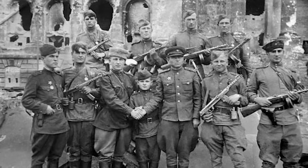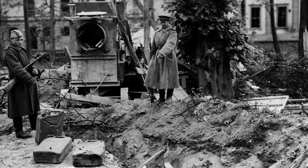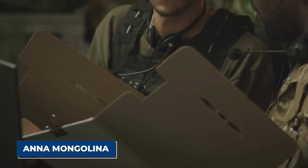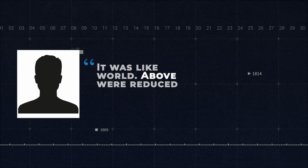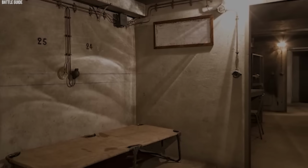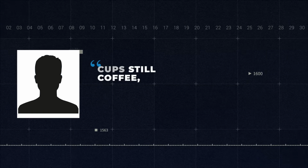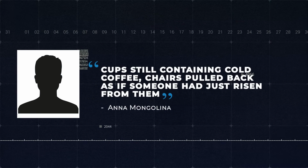What struck many of the Soviet soldiers was the contrast between the apocalyptic destruction of Berlin above ground and the relatively intact condition of the bunker. Lieutenant Anna Mongolina, a Soviet intelligence officer who specialized in document collection, later wrote, "It was like entering a parallel world. Above us, buildings were reduced to rubble, corpses lay in the streets. Below, we found rooms where it seemed the occupants might return at any moment. Cups still containing cold coffee, chairs pulled back as if someone had just risen from them."